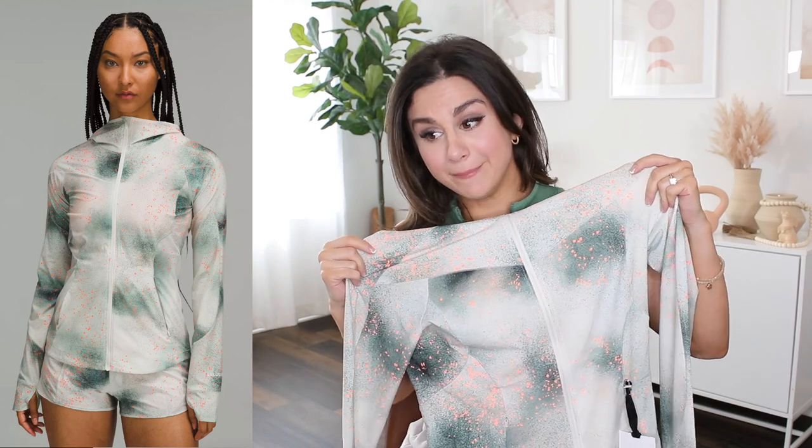So this right here is the Mist Over Windbreaker Reflective. I'm not gonna lie, the reason I snagged this was because my curiosity definitely got the best of me here. This is made solely for running. Am I a runner? Hell no.